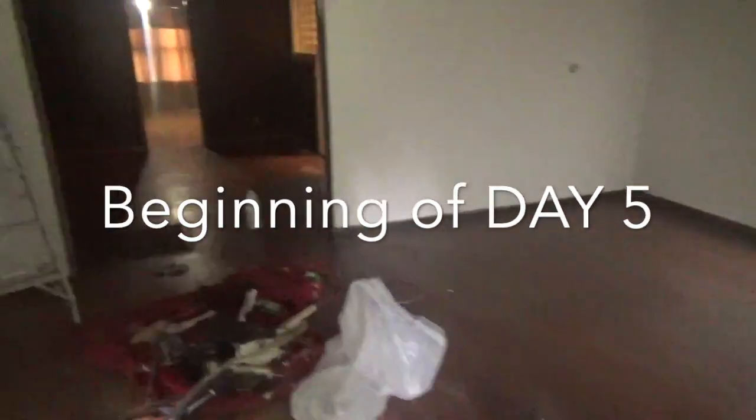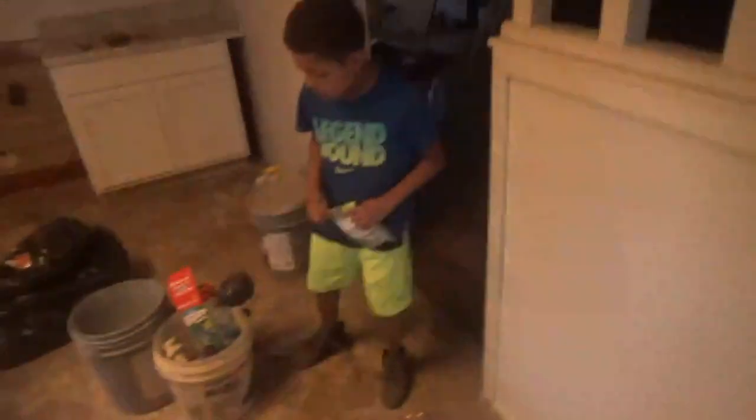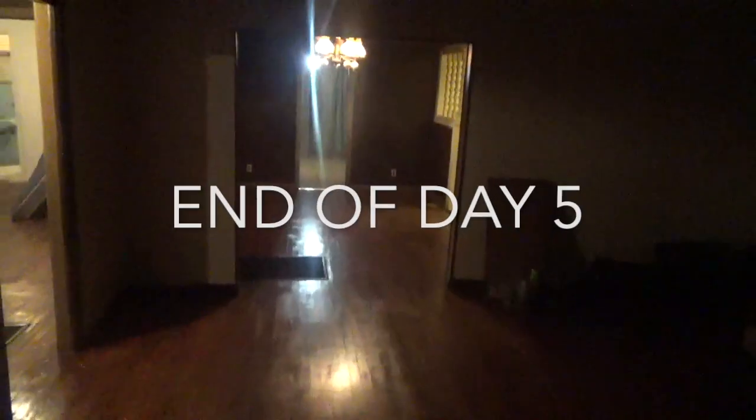Alright, so this is day 5. Almost done in here. Just gotta get all the trash, everything up out. Still some of that dry. Almost done. Here, doing a hot water tank. Main man, Lil J. We'll be done. Alright guys, like I've been updating y'all, this is the end of day 5.